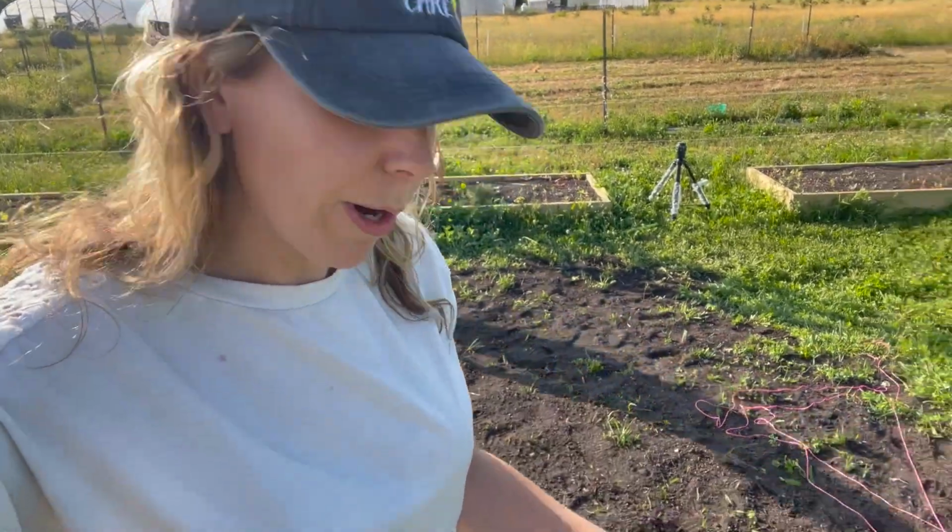So that's a little update on the rows, so you can see they're looking good, and I'm excited about that. All right, guys, so we marked the corners. It took a little bit.